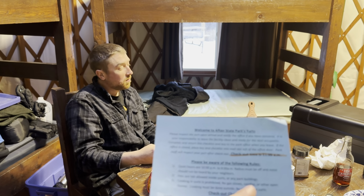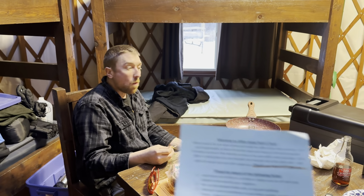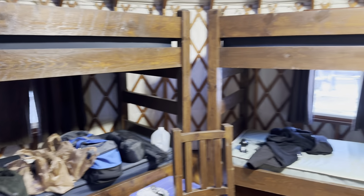No gas stoves, candles, or other open flames. Cooking must be done outside. No smoking in yurts. But this was electric, so we should be good. Got three bunk beds in here. This one's kind of like a dual one, so you could probably sleep, I don't know how many people in here, a grip of people. At least probably 7 to 10.